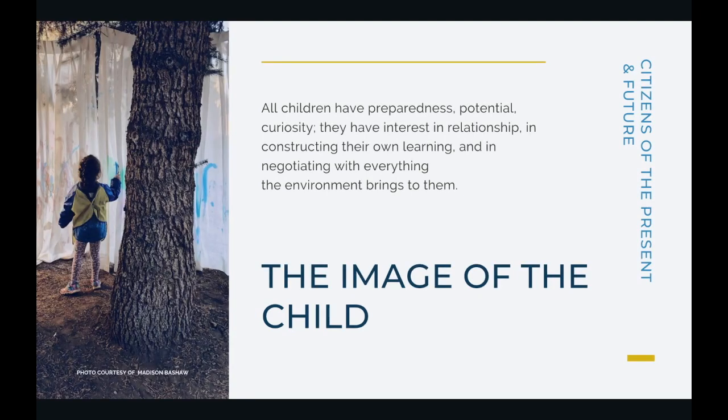So the biggest thing that you guys need to look at is creating your image of the child. And this is some information here that I got from one of those articles that I will post. It says, all children have preparedness, potential, curiosity. They have interest in relationship, in constructing their own learning, and negotiating with everything the environment brings to them. This is a really strong statement.